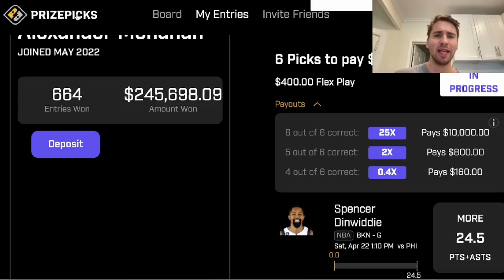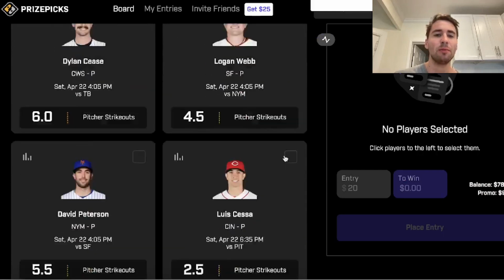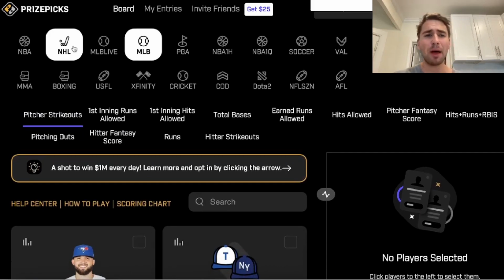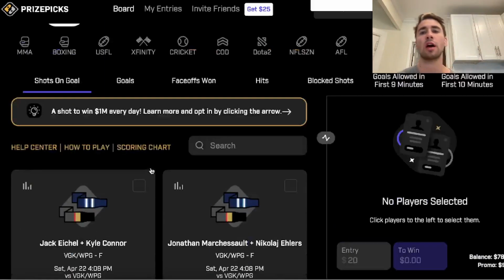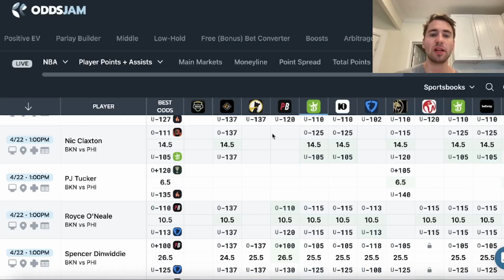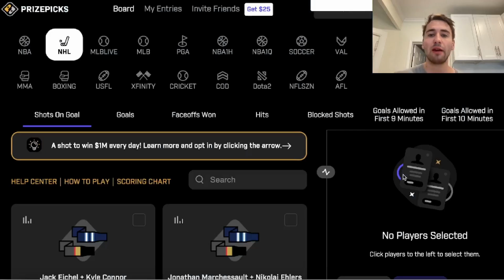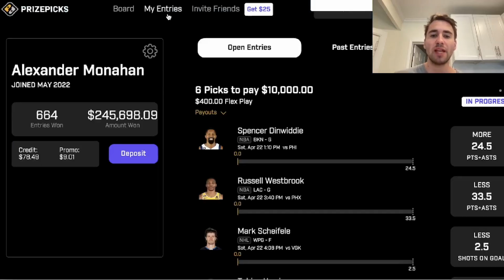Essentially, out of the tens of thousands of lines on PrizePicks, you can see they have so many different things you can bet on. MLB player props, NHL shots on goal. All you want to do is find 5 profitable picks to include in your 5 flex. So first play I went with was right there from the fantasy screen, Spencer Dinwiddie over 24.5 points plus assists, and I also took Westbrook under 33.5 points plus assists.